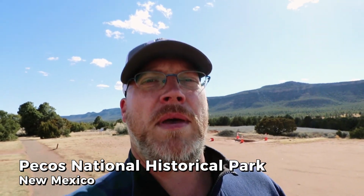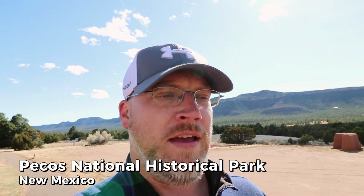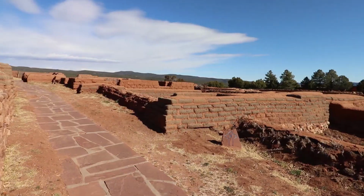So we're walking up to the remains of one of the churches that's here on the property. We're right above the visitor center, and this is really neat. This is the remains of a small church that was completed in 1717. There's a lot of little walls around here, and then you can see a larger piece of the structure back there behind me.